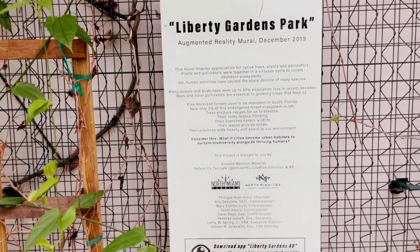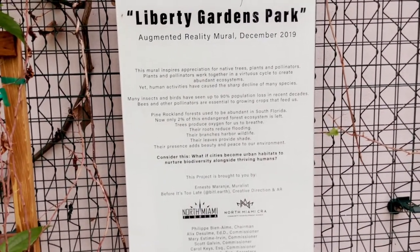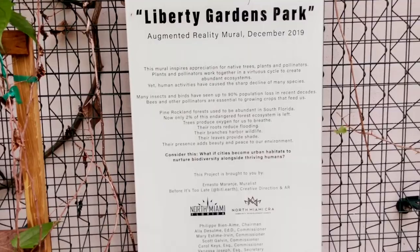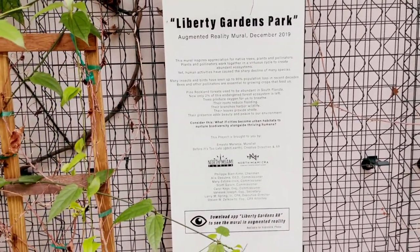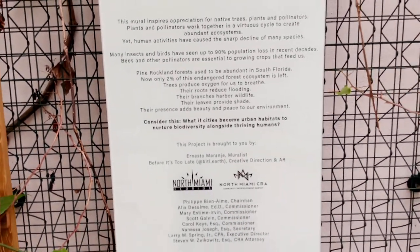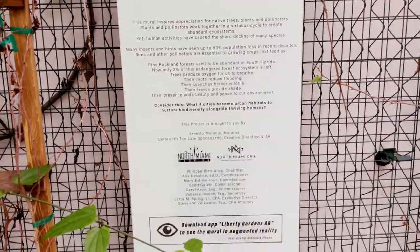Trees produce oxygen for us to breathe. Their roots reduce flooding. Their branches harbor wildlife. Their leaves provide shade. Their presence adds beauty and peace to our environment. Consider this: what if cities become urban habitats to nurture biodiversity alongside thriving humans? It's fantastic. The project is brought to you by Ernesto Maranje, muralist, and Before It's Too Late at bitl.earth. Creative direction and AR.